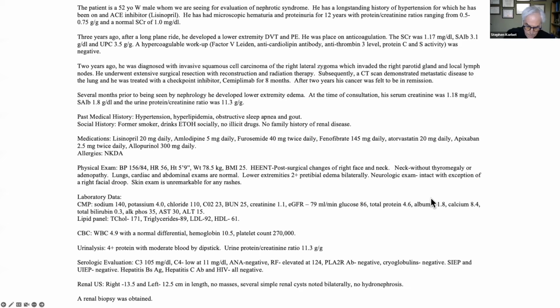There were no masses. He had several simple cysts noted in both kidneys. There was no hydronephrosis. And he ultimately underwent a renal biopsy for evaluation of his nephrotic syndrome.